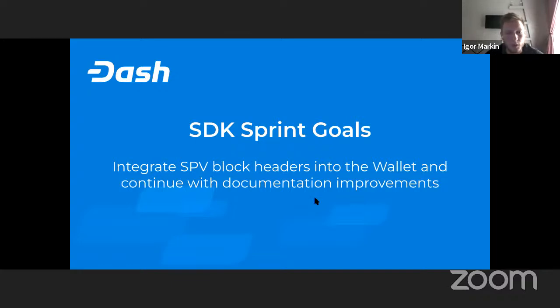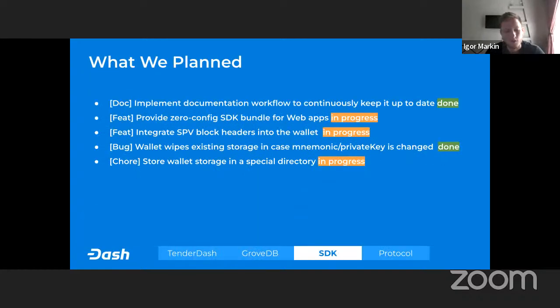For this sprint, as Maciek said, we had an ongoing goal to integrate SPV headers into the wallet library and improve our documentation. But aside from that, we also had an urgent request from the incubator to make our SDK work properly in web-based apps. We decided to implement a zero configuration SDK bundle so that web app developers never struggle with configuring the SDK themselves, configuring Webpack, providing Node.js polyfills, and also for users of Create React App. This is quite a popular tool for the React framework. It's not possible to change the Webpack configuration without ejecting or rewiring it, and that leads to a very poor developer experience and is in general not advised.